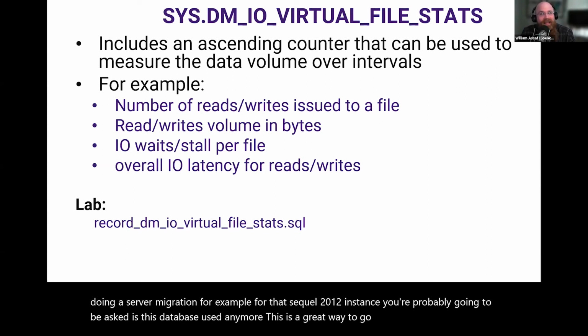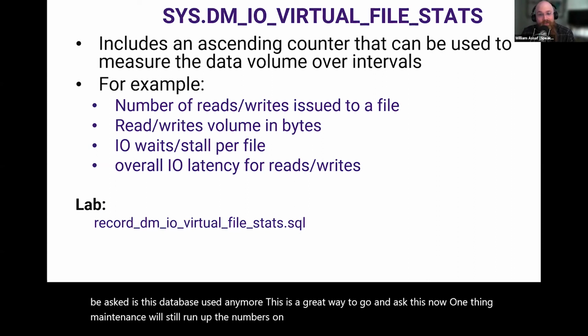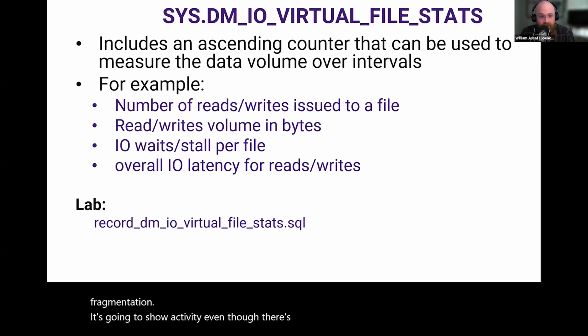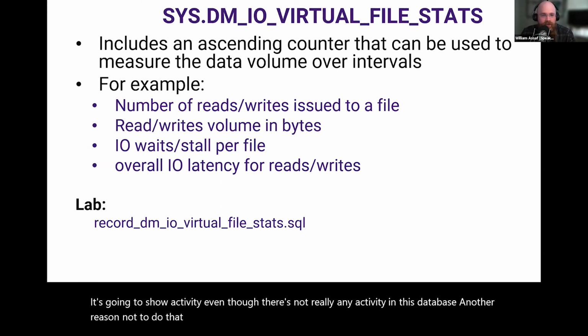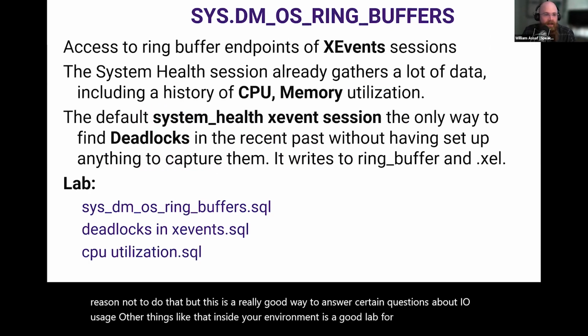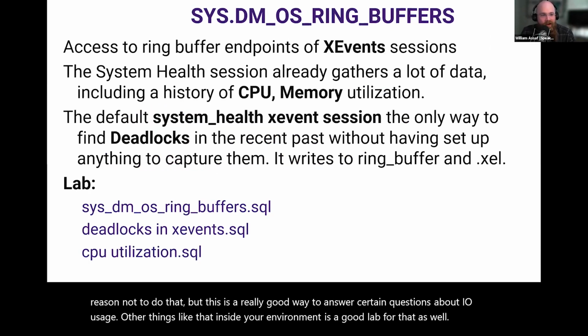Now, one thing, maintenance will still run up the numbers on this. So if you're doing a rebuild of the database every Sunday night or something like that, regardless of the level of fragmentation, it's going to show activity, even though there's not really any activity in this database. Another reason not to do that. But this is a really good way to answer certain questions about IO, usage, and other things like that inside of your environment. There's a good lab for that as well. Just a few more to go, and then we'll open it up for questions again.